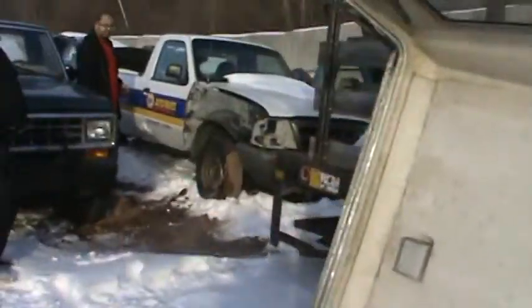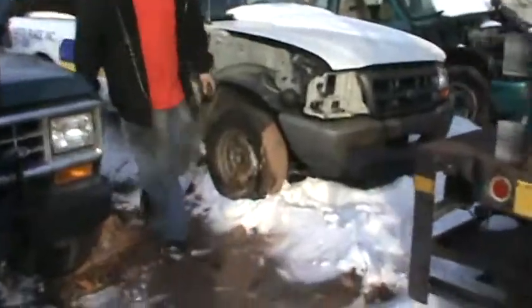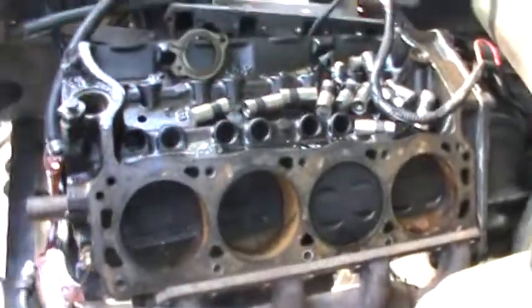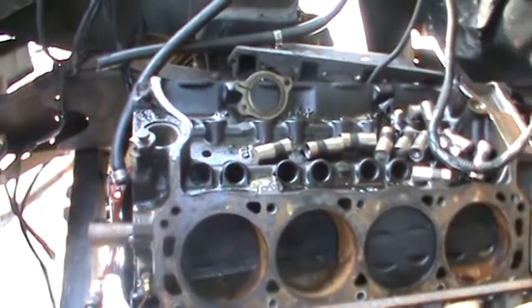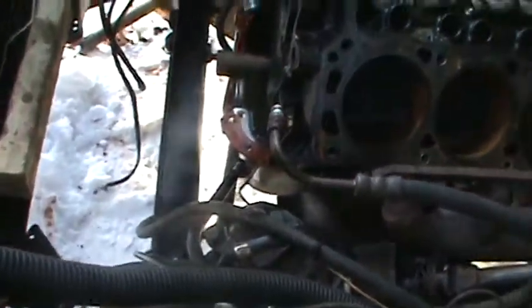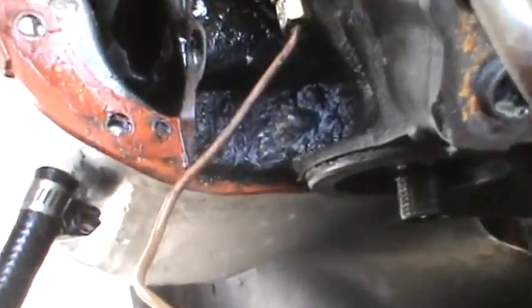Hey, what's Napa doing here? Yeah, Ranger with the 5.0. I saw that. Yep, wow, it had a 5.0. Look at that, a brand new oil pan. They did something on this side though. Look at the cam. See, they did something on this side, right there.